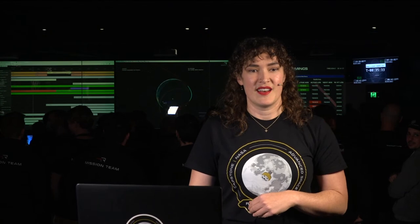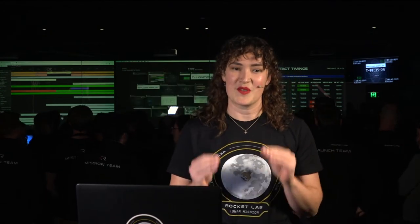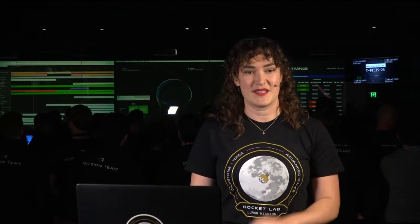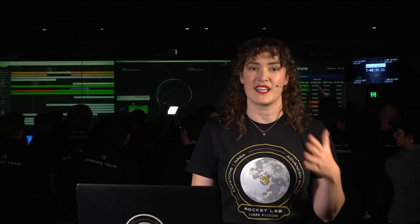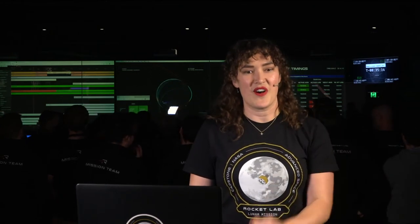Now, at just 59 feet or 18 meters tall, Electron is the smallest rocket to attempt a launch to the moon. With 27 missions to space under its belt and now 148 satellites successfully delivered to space, our unique rocket is paving the way forward with this world-first mission. Here is more on Electron.